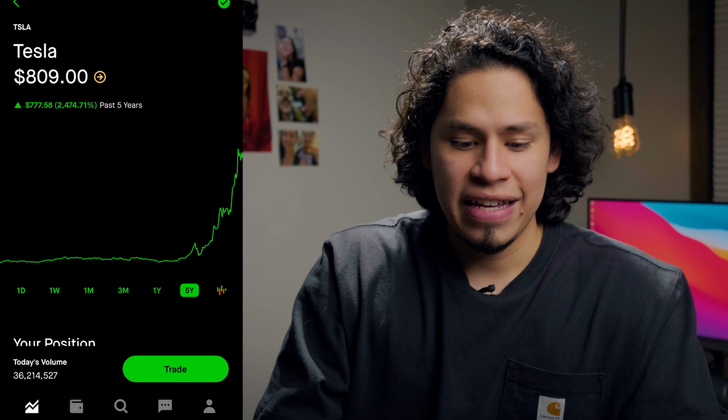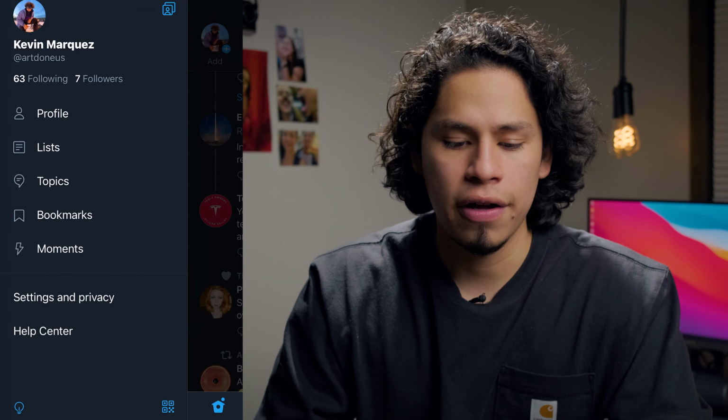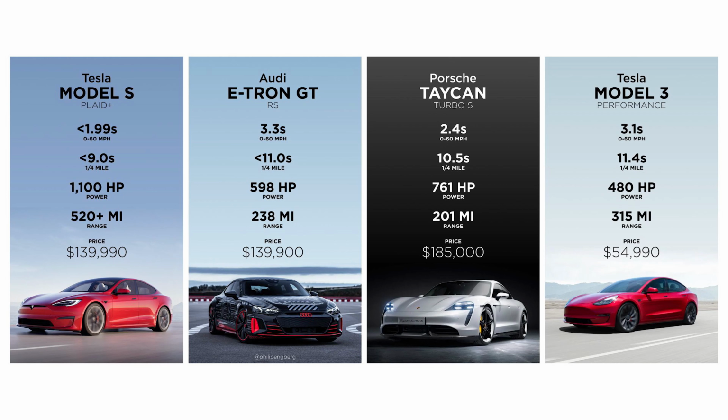And then yesterday, if you guys still haven't seen this, Audi, you know the car maker, they put out their new car, the Audi e-tron. And I actually retweeted it. Let me see if I can find it for you guys. Okay, so they put out their car and basically somebody made this graph to show the comparison between the Model S Plaid Plus, which is Tesla's most premium car, and then they put it against the e-tron and the Porsche Taycan. And basically the e-tron GT from Audi costs $140,000, so equivalent to the Model S Plaid Plus.